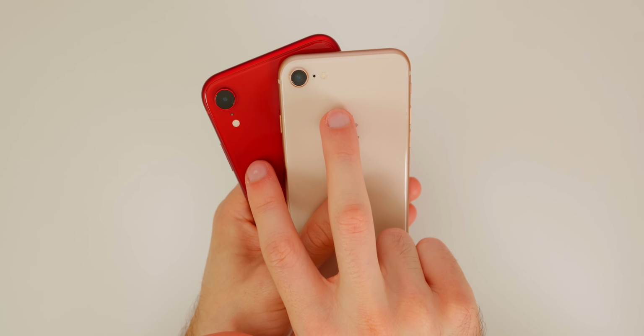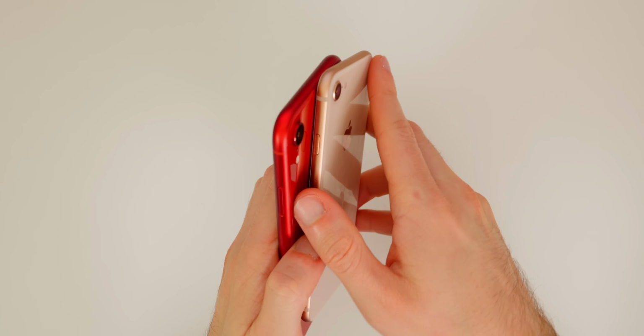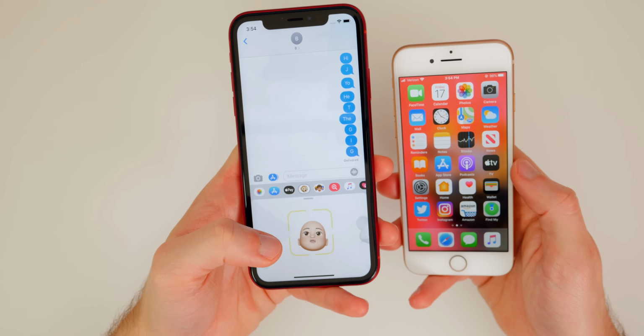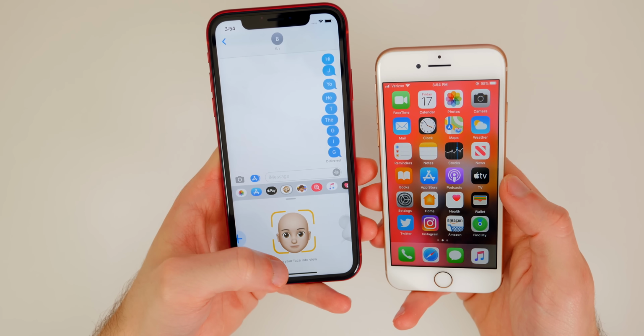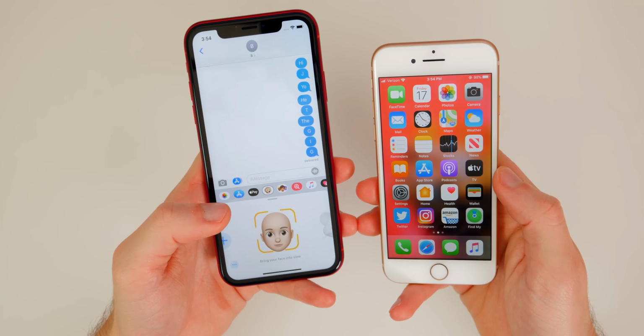I should also mention that you can take both portrait photos and portrait selfies on both devices as well. However, you will not get Animoji and Memoji features on the iPhone SE, whereas you do get that on the iPhone 10R. So that could be a big deal for those of you who use Animojis and Memojis. They're pretty fun to play around with. You will not get that on the iPhone SE, unfortunately.